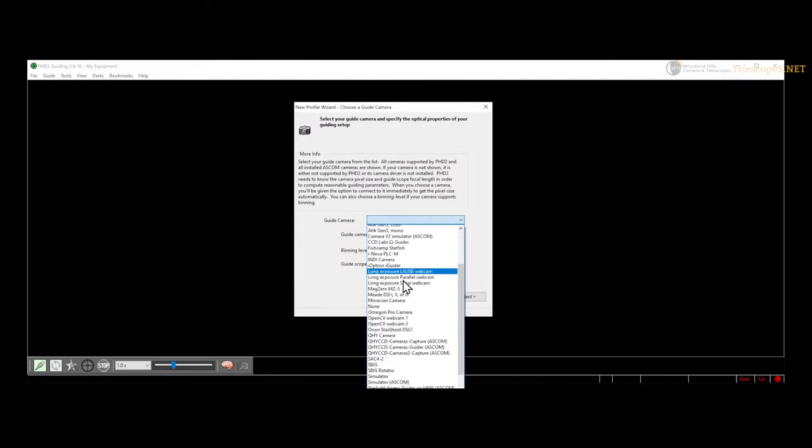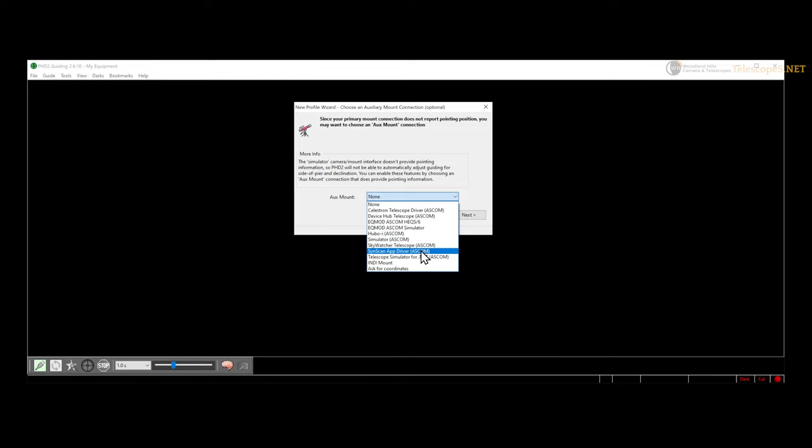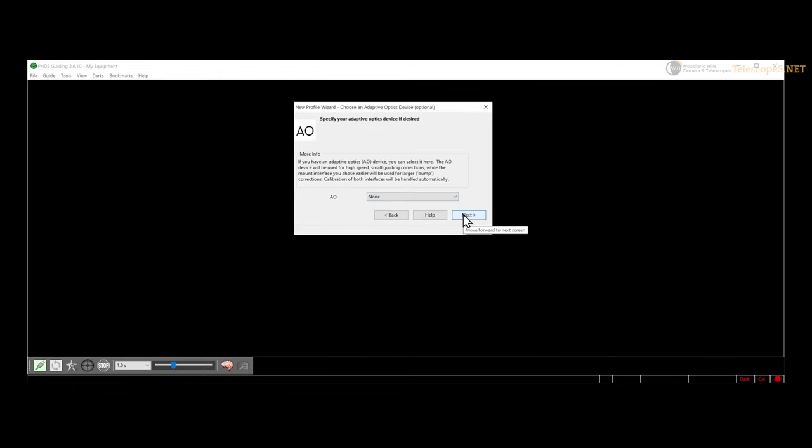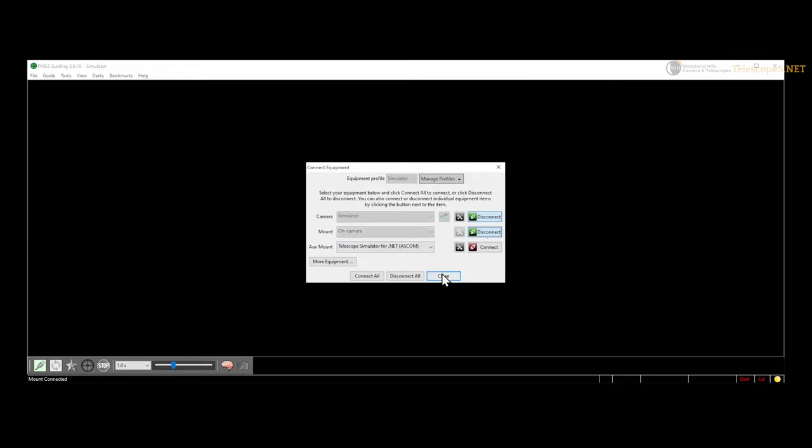When properly filled out, the PHD2 wizard automatically sets all the parameters for you, meaning that you do not need to adjust any other settings. In fact, by default, PHD2 when first installed doesn't even show anything other than connect, select, etc.